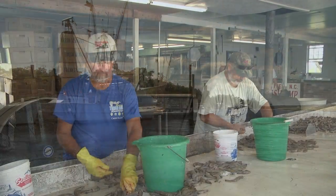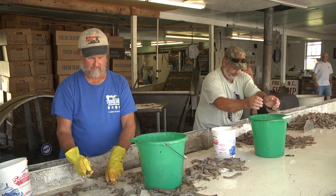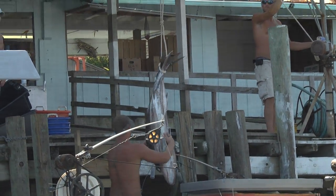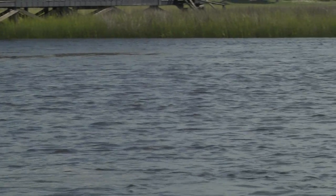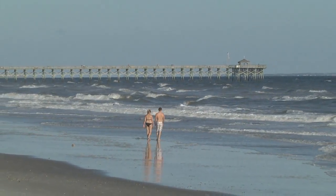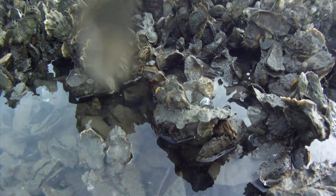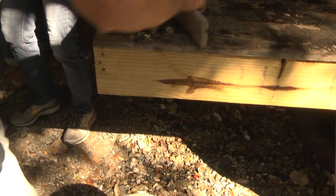Where does delicious North Carolina seafood begin? Where do important tourist dollars start? What creates good jobs for coastal residents? Who keeps North Carolina waterways healthy, beautiful, and fun? It all begins here, with oysters, which means it really begins here, with you, recycling oyster shells.